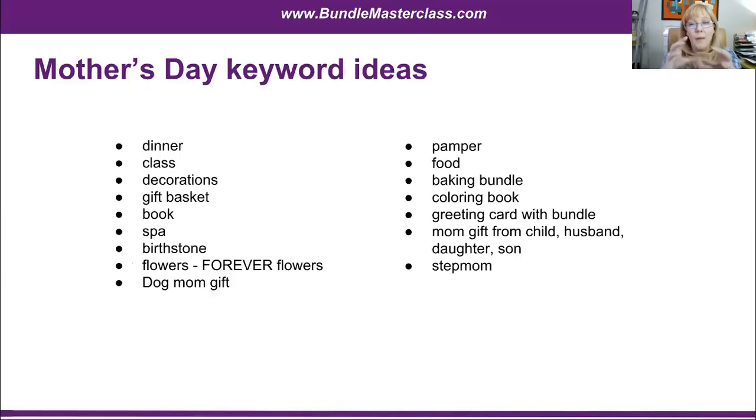How about this? How about a Mother's Day gift, but it has all iterations, a multivariant listing where they can choose different colors to match the birthstone of the mother, right? Or the horoscope symbol, whatever that is. Like, I'm a Taurus. What is that called? The horoscope symbol, right? Flowers, but forever flowers, flowers that don't die. A dog mom gift, that's for you, Lisa. Pamper, any gift that pampers a mom.